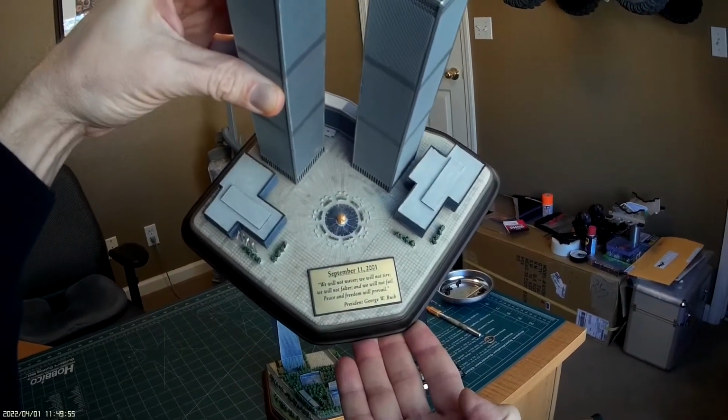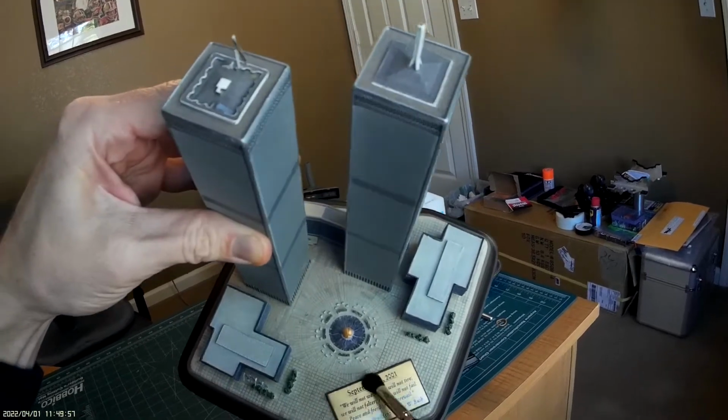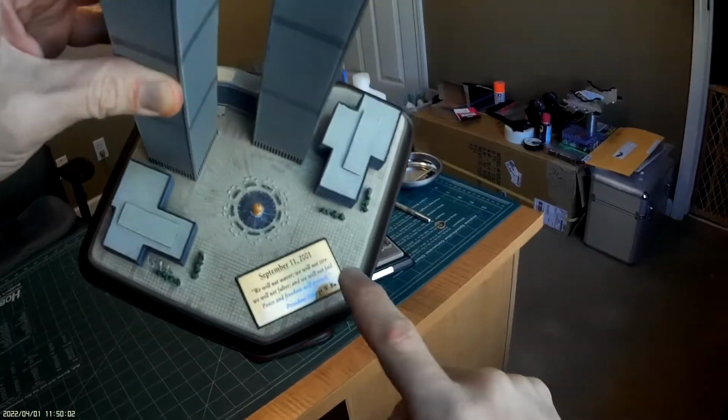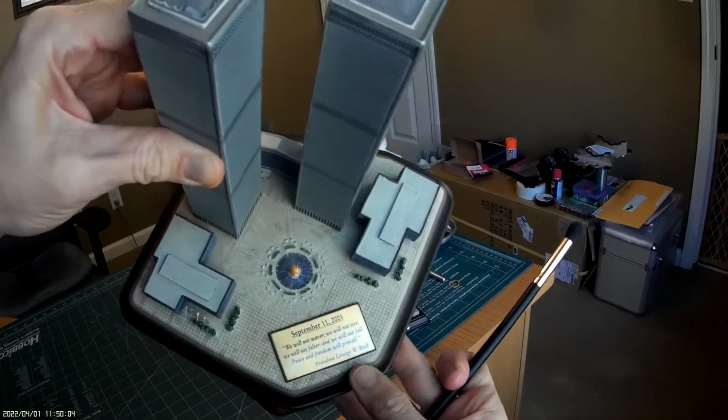So this is September 11th, 2001. And I do have, yeah, you can see maybe the little bubble. I still have the little plastic on over that.